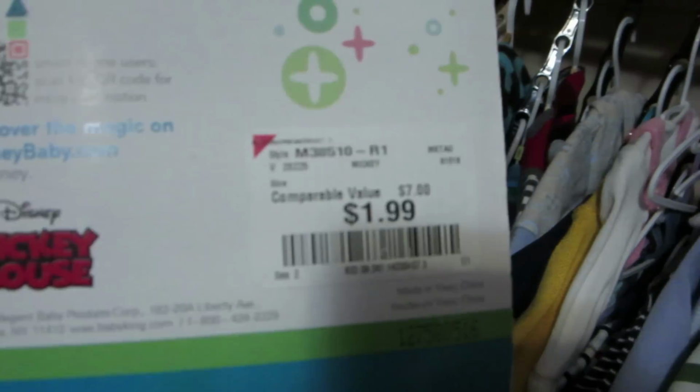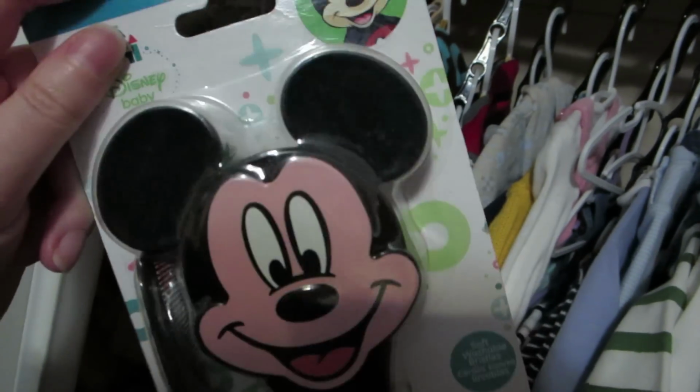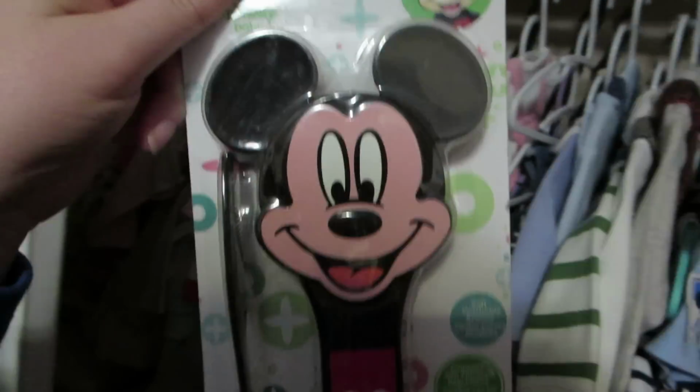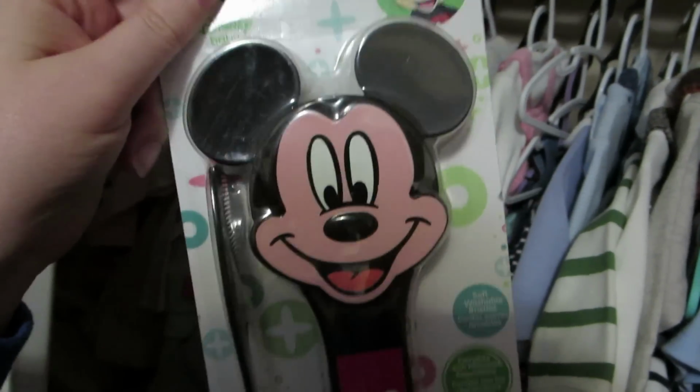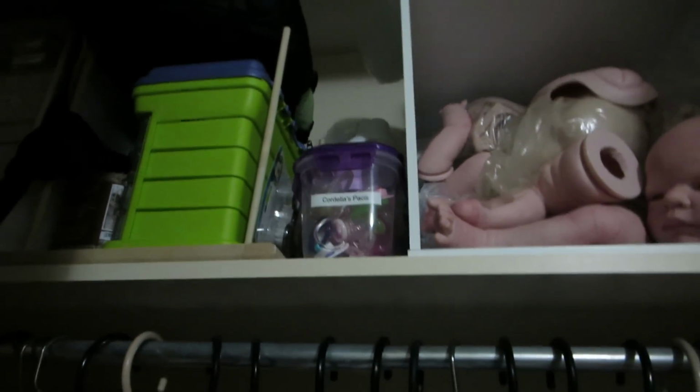I've got this Mickey Mouse brush that I haven't even opened yet. Isn't that bad? I bought this in Arizona for like $1.99 at, I think it was, where was it? No, it wasn't Bye Bye Baby. It was Burlington. I just haven't decided if I actually want to use it yet, or if I might make it like some love mail for someone.